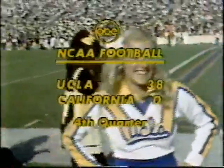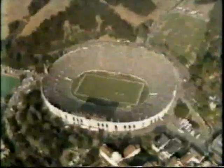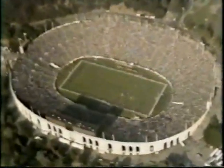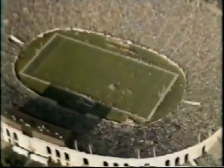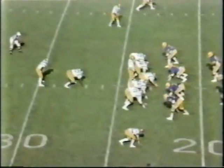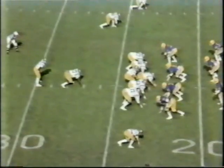And the score right now, timeout, 38-0 Bruins. The stadium on the campus of the University of California has been drained of a whole lot of folks by now, with UCLA sitting on a 38-0 lead. About one-third, maybe, of the crowd has gone home. But it's UCLA's ball, third down now, back at the 23-yard line. And they've got to go to the 7 for the first down.